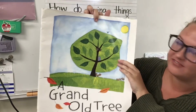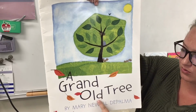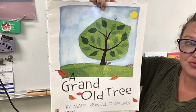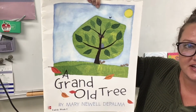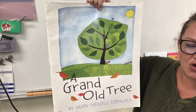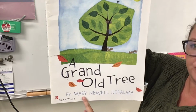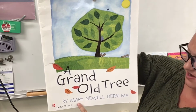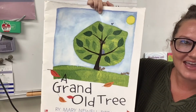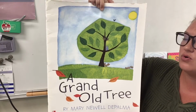Let's read the title of our book on the front cover. A Grand Old Tree. And in the picture, I see a really big, beautiful tree. Grand is another word for really big and wonderful. And down here, I see the author, or the person who wrote the words in our story. Mary Newell De Palma. All right, let's read and find out all about a grand old tree.